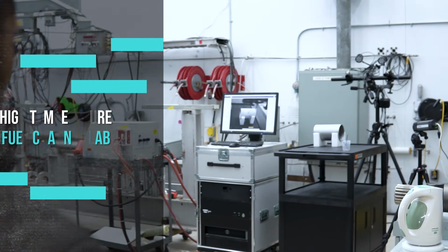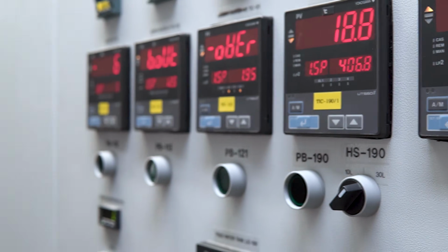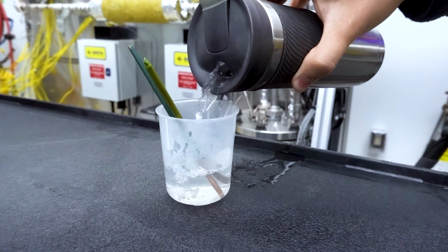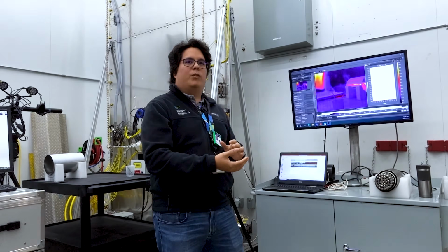The High Temperature Fuel Channel Lab is a unique world-class facility where research and testing at high temperatures and pressure takes place. About 30 years history. They originally was located in Whiteshell. It's named the High Temperature Fuel Channel Lab because it was originally meant to do testing on fuel channel. Now that's here, still it keeps the name, but we also do other types of experiments. I'm in a section called the High Temperature, High Pressure Experiment section, and we do, well, as the name implies, experiments on high temperature and high pressure.